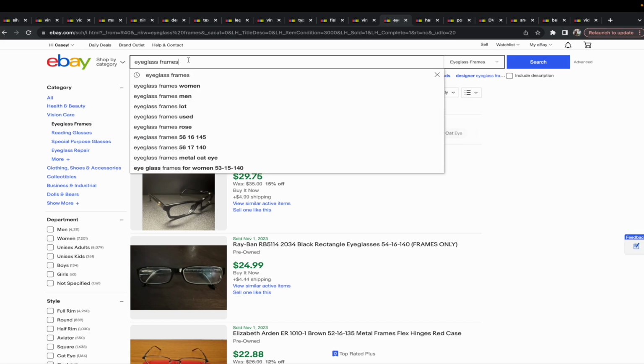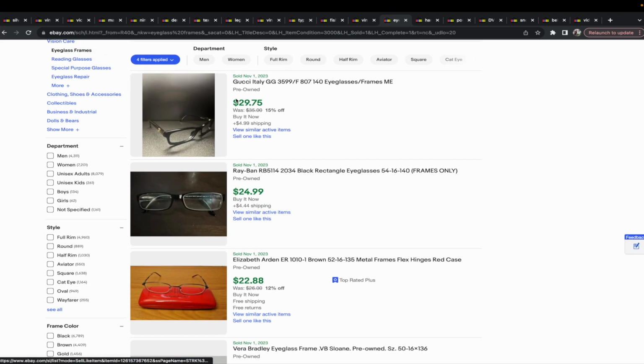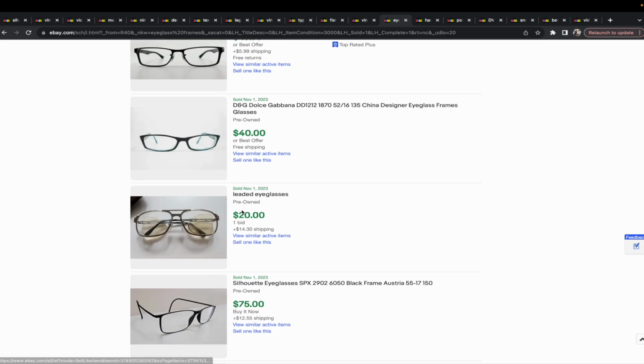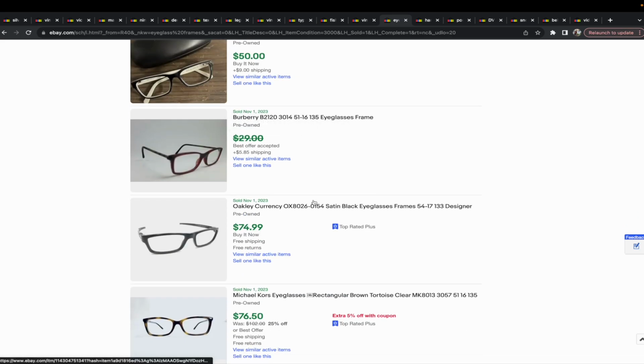One thing people wouldn't think about: eyeglass frames. You don't need the lenses, believe it or not. Anything with like Ray-Ban frames, Oakley, Gucci, anything legitimate, you're going to be able to fetch in that $30, $40, $50 range for those. They do not have to have the lenses. As you can see, people want the frames and they'll get their own lenses because the frames are expensive. This is a Nike Flex-On frame. It's $75 they sold that pre-owned for. So Burberry, again, keep an eye out for that.